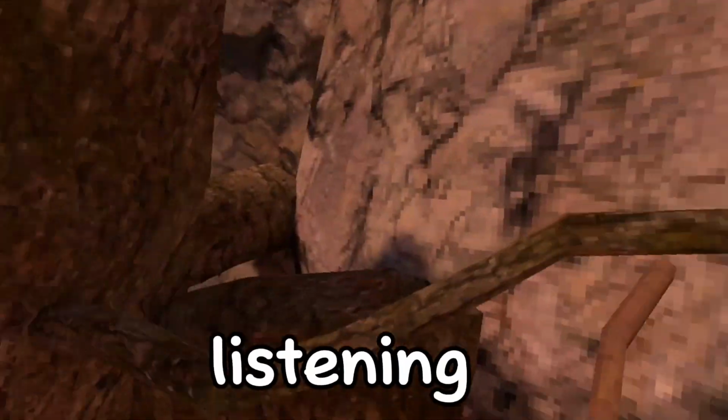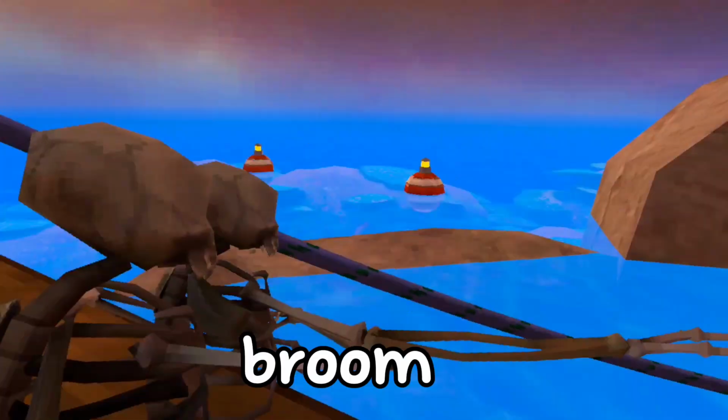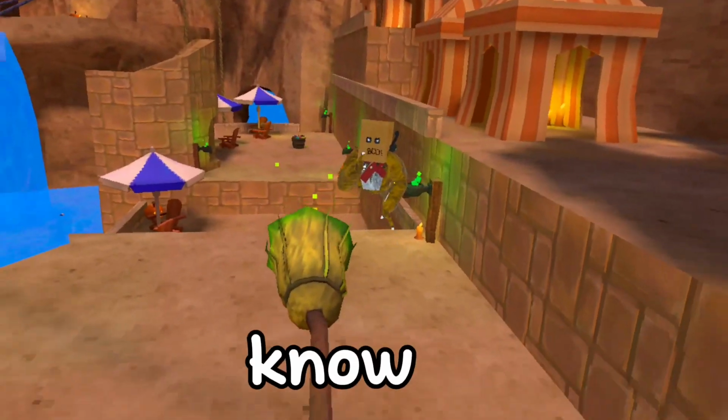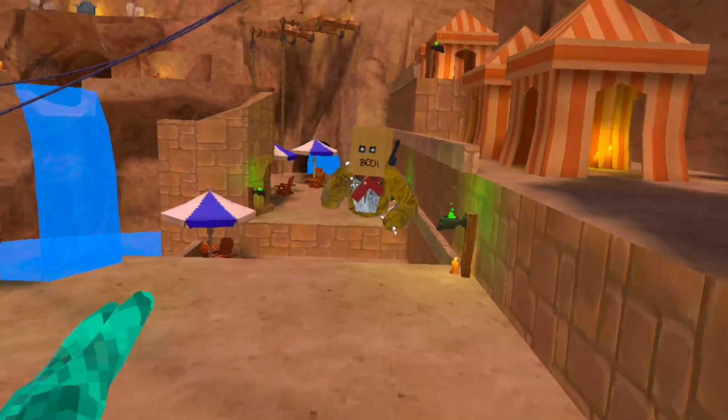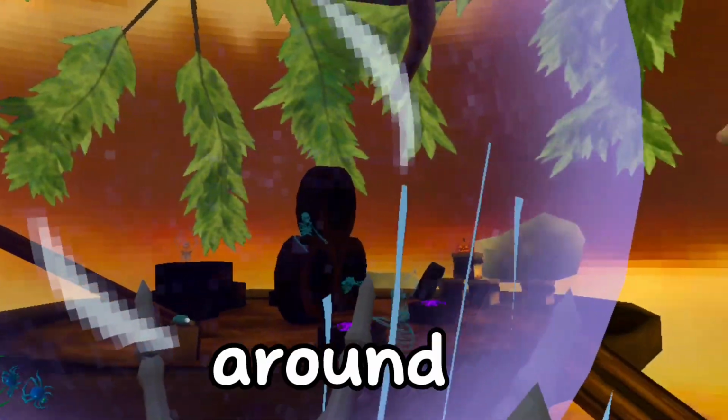That monkey's just listening to music. Ah! I found the pumpkin! What? Peaches! There's a broom! There's a Titanic Easter egg. I don't know my VR. No. Really cool. Oh, there's a bunch of skeletons hanging out around there.